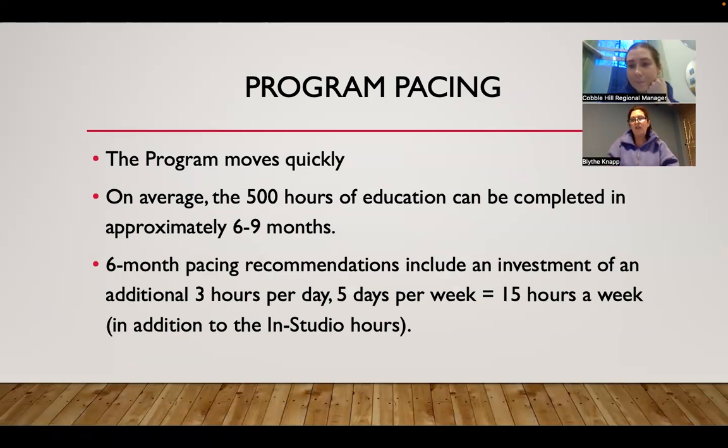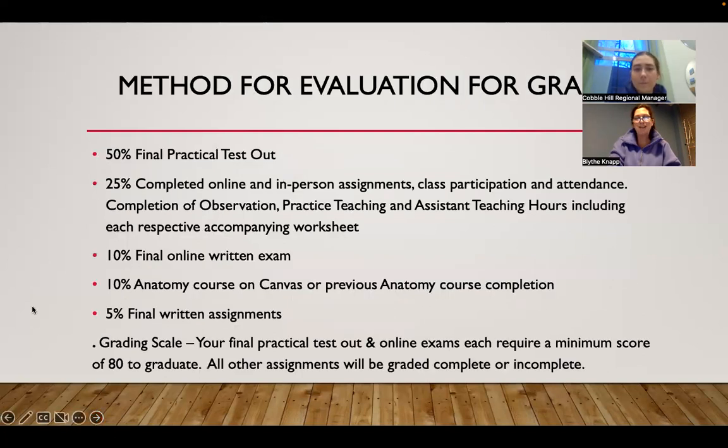The program moves quickly. On average, the 500 hours of education can be completed between 6 and 9 months. The 6-month pacing would mean a time investment of an additional 3 hours a day, 5 days a week. So if you want to complete the program in 6 months, that's 15 hours a week in addition to these in-studio hours. We ask that you don't start teaching anything, even with practice teaching, until you've completed your in-studio hours.